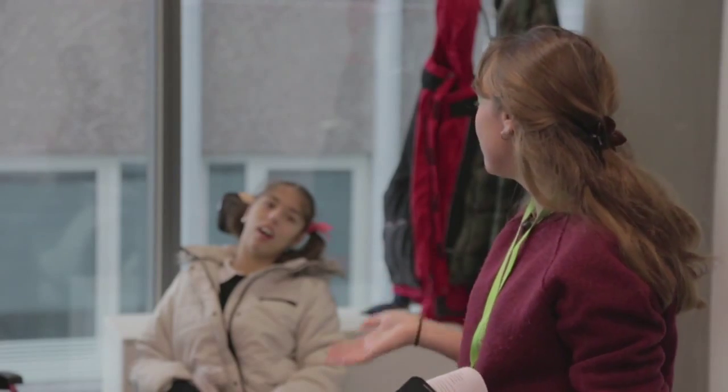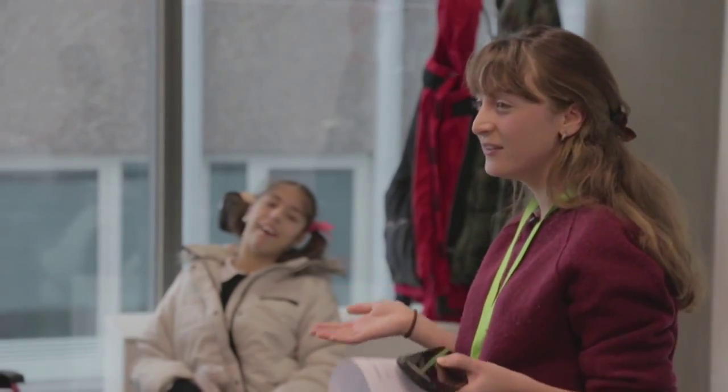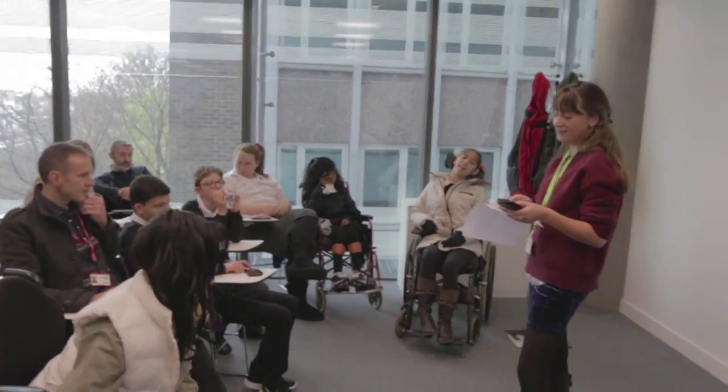The second role is a photographer, and your role is to take photos. You could have guessed that, I expect. But just take loads of pictures, document what's going on, looking at the people mapping, taking pictures of the buildings, just capturing everything and uploading it onto WheelMap, and I'll show you how to do that as well.